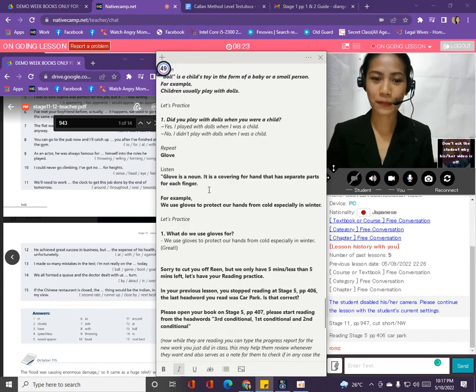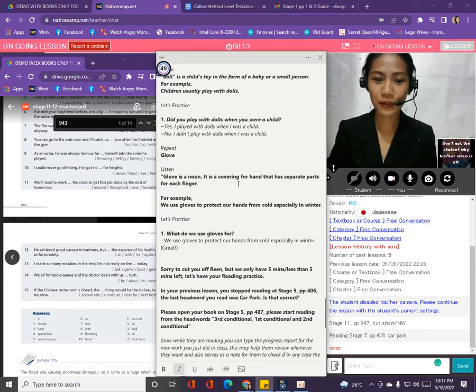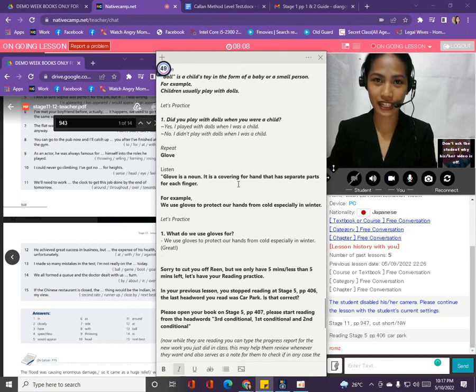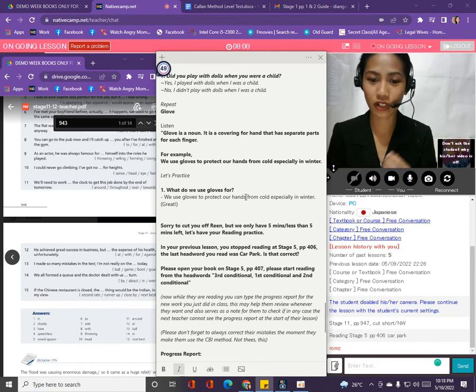Repeat: glove. Glove is a noun. It is a covering for a hand that has separate parts for each finger. For example, we use gloves to protect our hands from cold, especially in winter. Let's practice. What do we use gloves for? We use gloves to protect our hands from cold, especially in winter.